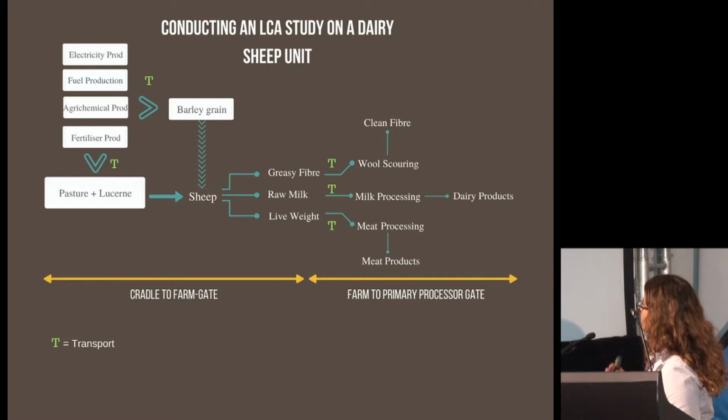So we looked at the production of electricity, fuel, agri-chemicals, as well as fertilizer. And barley grain has been included there, as it was used as a supplementary feed. Now, with an LCA study, we also have to incorporate all of the various inputs required to grow that supplementary feed, whether it's on-farm or off-farm.